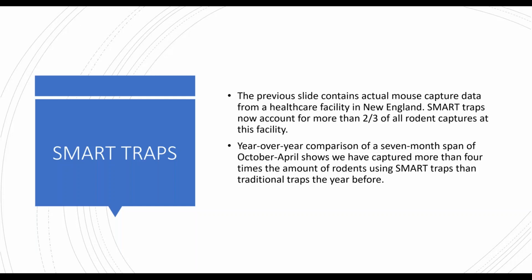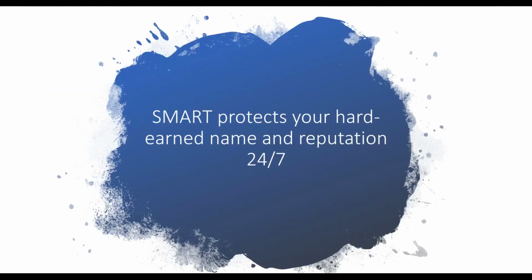So that just kind of sums up what we were talking about right there. But the year-over-year comparison, like I said, we have noticed that we are capturing a lot more mice. So the reason I add this slide in is, SMART protects your hard-earned name and reputation 24/7.